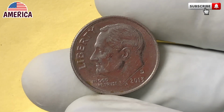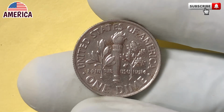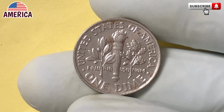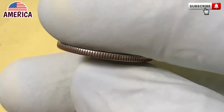It's amazing how a simple dime, something most of us overlook, can hold such incredible value. So, if you have any 2013 dimes lying around, make sure to check their condition and look for any signs of minting errors. You never know, your next big find could be hiding in your pocket right now.